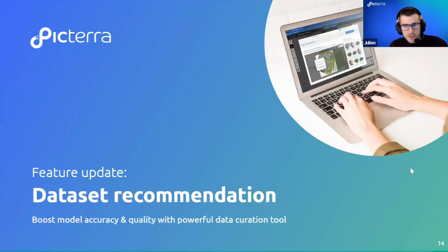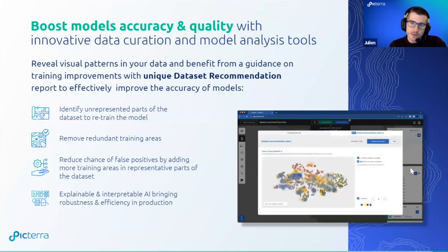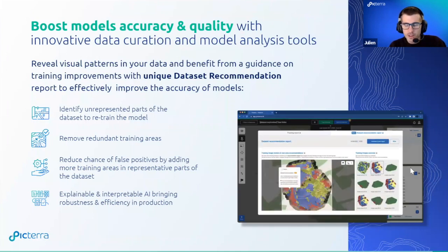The second feature we are introducing today is what we call dataset recommendation. As Dan mentioned in the introduction, this is the natural evolution of the dataset exploration feature that we introduced at the end of the summer of last year. And it falls under the general idea, and this is a long-term thing that we are pursuing at Picterra, to boost the accuracy of your model and to allow you to build better models, and also to give you the tools to do some data creation in a visual way, so that you can also get insights and some intuition about your dataset and what are maybe the regions that are challenging and so on. So dataset recommendation right now, and we will jump into a demo in a minute.